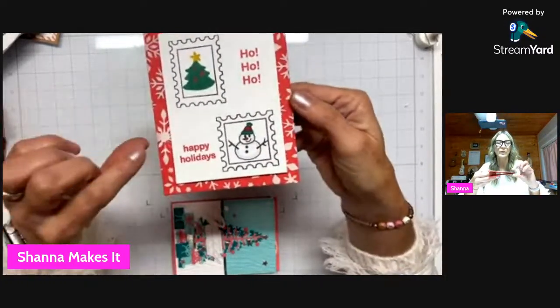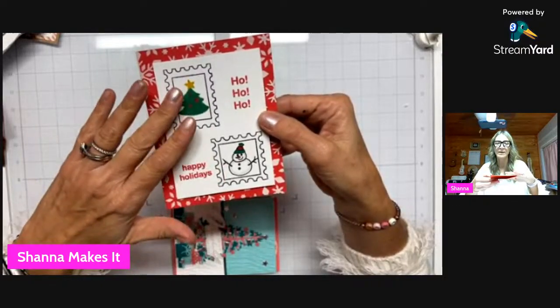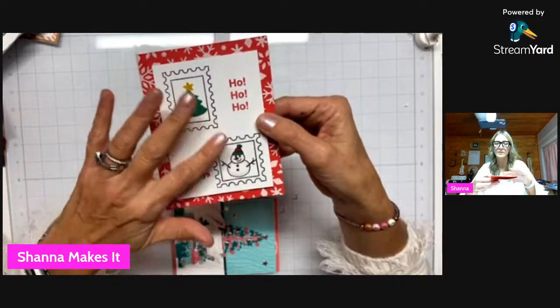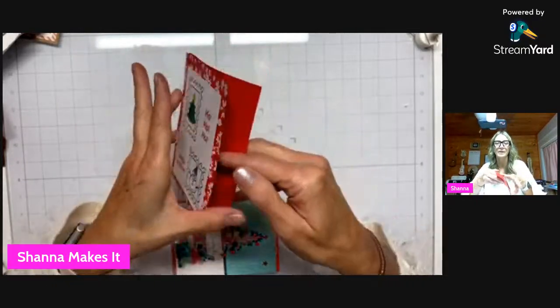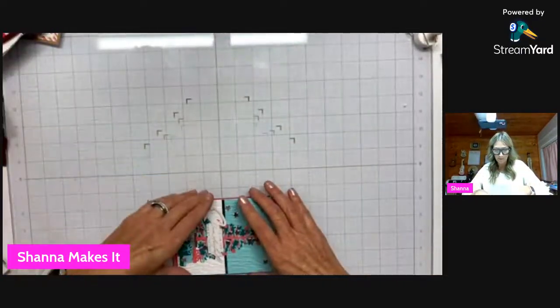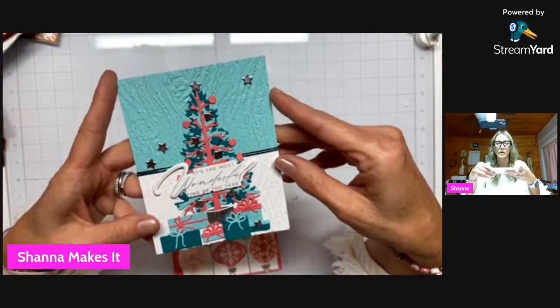So here's some more with that texture paste on there. And I've got the Craft and Kimmy's postage stamp set there. Ho, ho, ho, happy holidays. And just did that. So a lot of these cards are driven by design teams and stuff like that. Yes, fun fold cards are great.